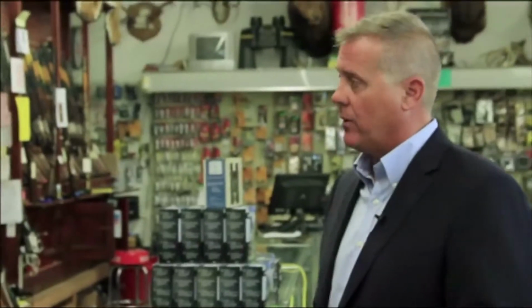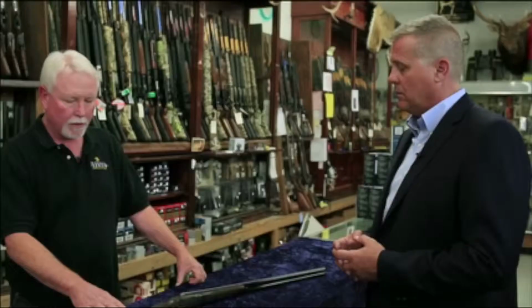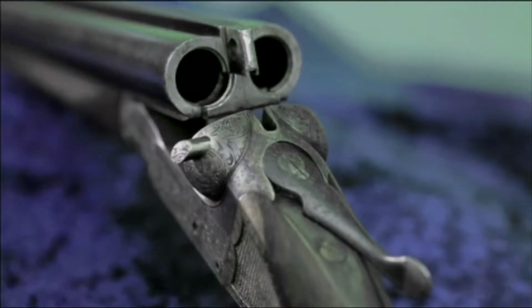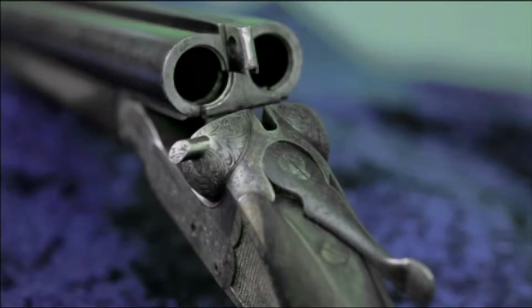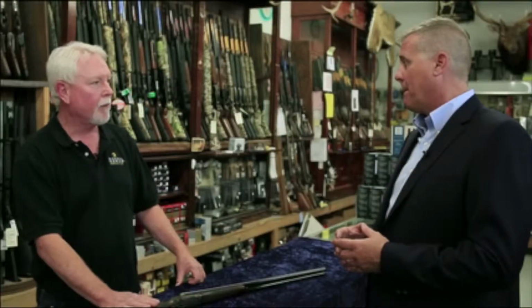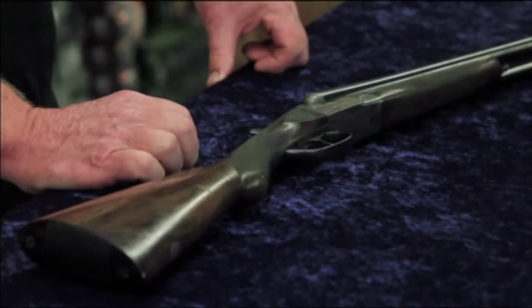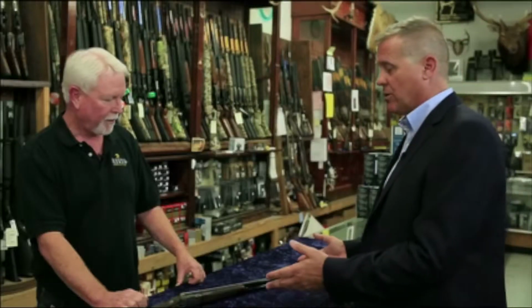What are we looking at price-wise for this? Somewhere around $6,000. It's not just art, you know, it's practical, and you've shot it. Yes, these are known as one of the better gun manufacturers in the world. The Francottis are just excellent quality, top of the line. Fabulous. Well, let's take a closer look. Okay.